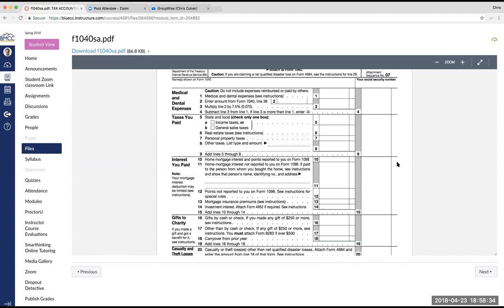So you can either add up all your receipts, or the IRS has a method that they will allow you to use based on your income. They'll give you a way to numerically calculate or estimate what your sales taxes are. You take the larger of the two, the larger of your income taxes or your sales taxes. Now here in Oregon, because we don't have a sales tax, it's always our income taxes.